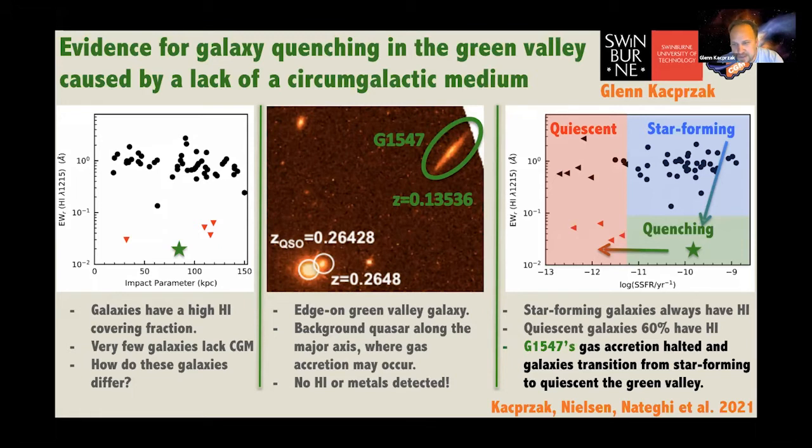In the final plot, we show the absorption strength as a function of specific star formation rate. We see that star-forming galaxies always have H1 in their circumgalactic medium, which makes sense. Quiescent galaxies, some do and some do not. For our quenched galaxy, or Green Valley galaxy, from our extensive analysis, we've concluded that gas accretion has halted and this galaxy is transitioning from star forming to quiescent through the Green Valley. If I had another minute, I'd tell you more about quiescent galaxies. If you love galaxy evolution, please check out our paper.